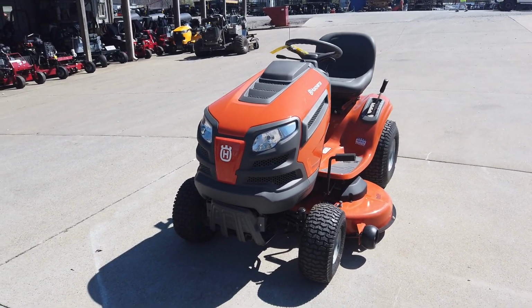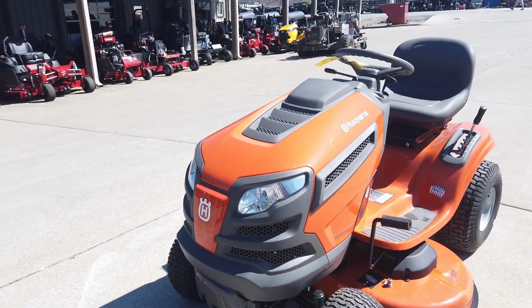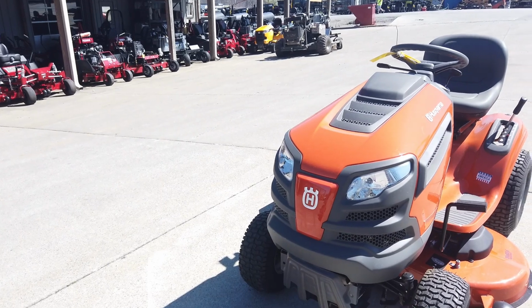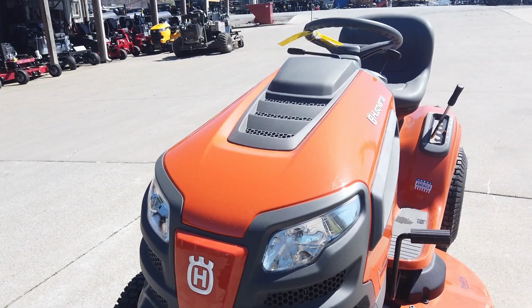Today we'll be looking at a Husqvarna YTH21546 lawn tractor. This lawn tractor does come with a 21.5 Husqvarna LCT engine, as well as our LED front lights.